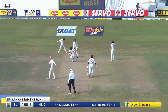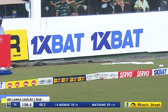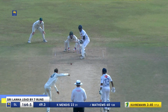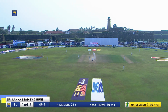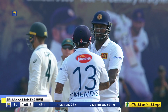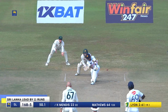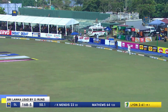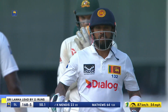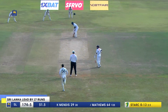Oh, missed sweep. Will run away as well. Productive over this. That's 4. Bowlers tiring and a few loose balls on offer now. Slog sweep, big gap between long on and mid wicket, and finds the gap really well. It's good stuff by Kusal Mendis.